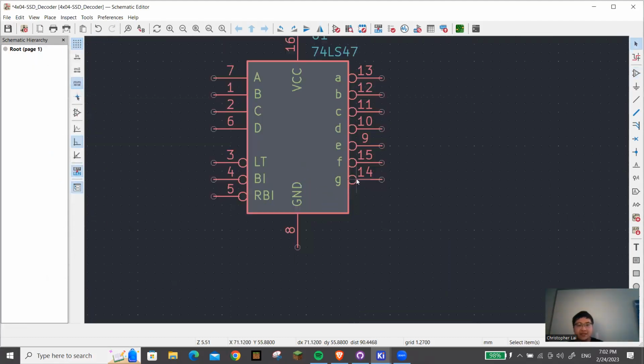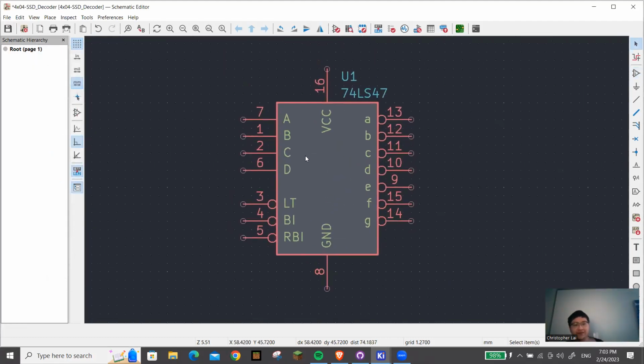And we'll see something like this. The 74LS47 chip has 4 inputs, 7 outputs, an external VCC and a ground, and 3 pins for control and reset, as expected. Now, the brains of our system requires this decoder to translate our 4-bit number into a 7-segment display. We also need a 7-segment display in order to complete this.